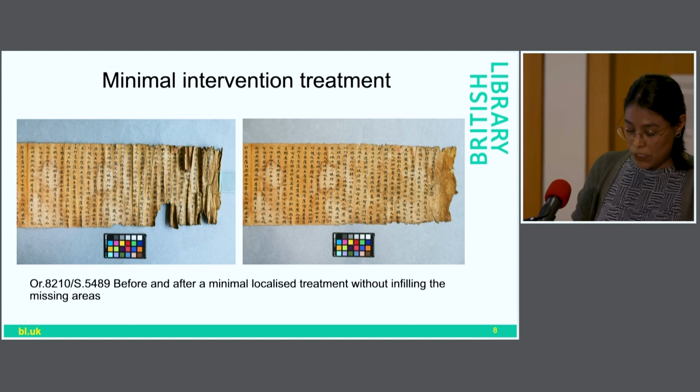In instances where some text is present underneath the historical repairs, we may use multispectral imaging to reveal it, rather than mechanically removing and reattaching the repair after the image is captured.